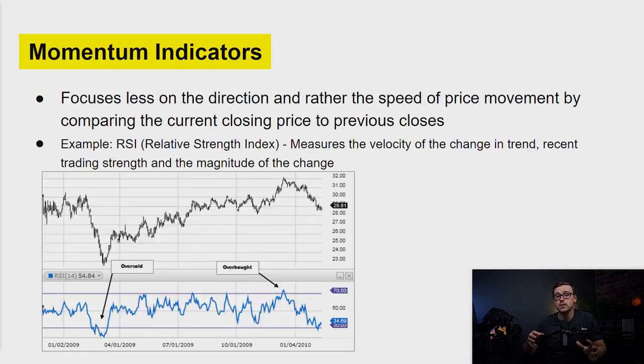Momentum indicators tend to focus less on the direction and rather on the speed of the price movement. Usually it does this by comparing current closing prices to previous closing prices. A very common example of this one would be the RSI, or Relative Strength Index. It measures the velocity of the change in trend, recent trading strength, and the magnitude of the change. And there's an example here in the bottom left. I'm not going to go too deep into these because the video would just go too long.